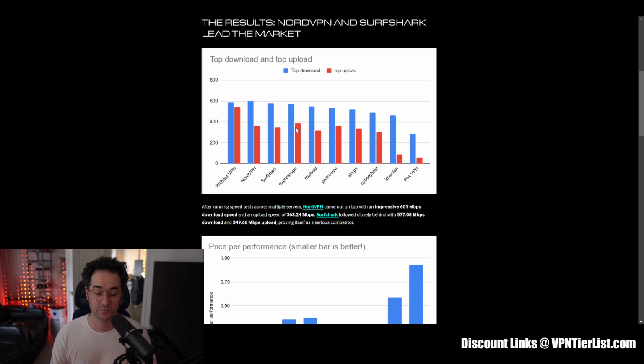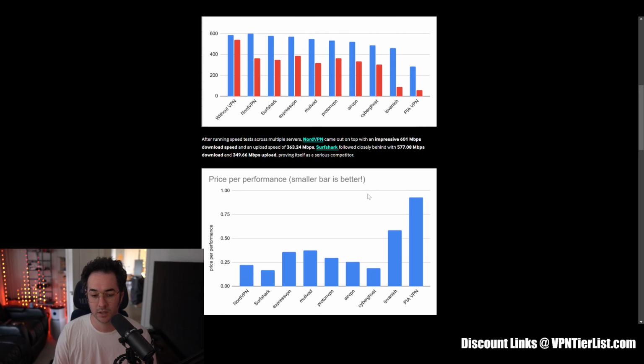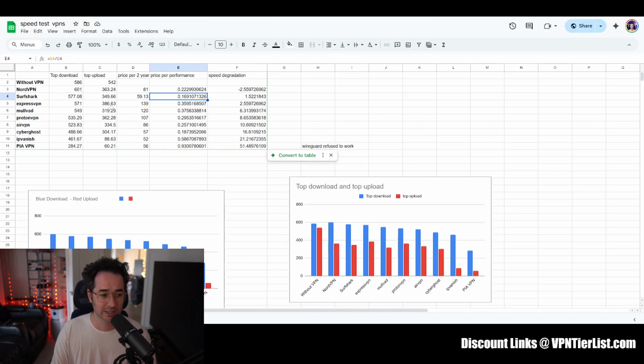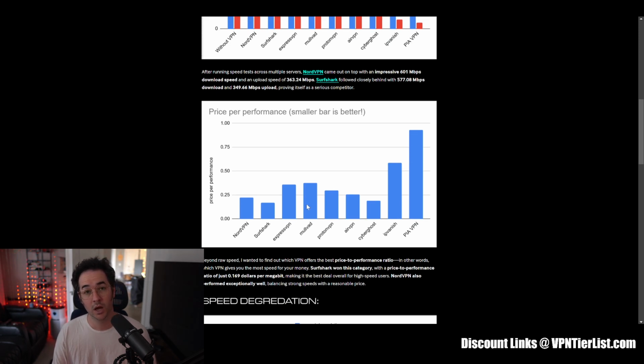ExpressVPN actually came in third in terms of speeds. It's gotten faster. It's definitely a bigger VPN, so that makes sense. However, ExpressVPN wasn't as good in terms of price per performance since it is a more expensive VPN provider. And in fact, Mullvad over a 2-year term actually was worse than ExpressVPN just because of how expensive it is long term. Although short term, it's much better than a lot of options out there because what you're paying short term is not too much. I think on my list here, ExpressVPN was around $139. Mullvad was 120, but according to this chart, Mullvad was a little bit slower than ExpressVPN, so that's how that happened.